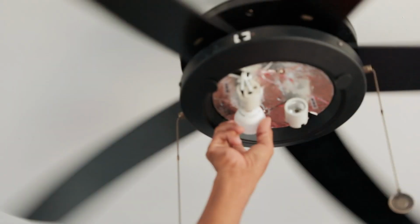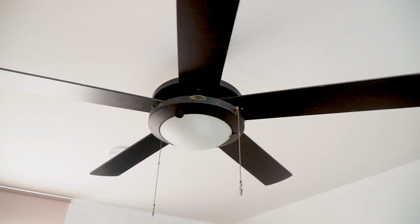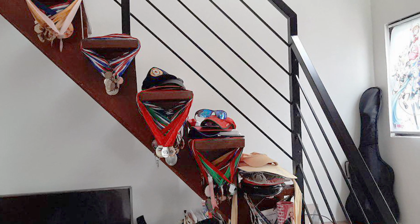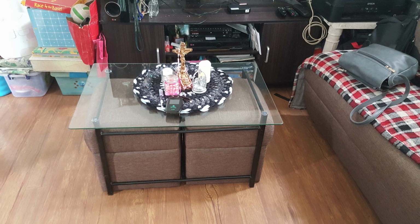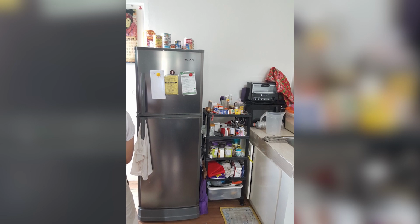Can you change this also? This fan, I love. That was one of the things that Sir Mac wanted. So actually, he wanted it to be cooler inside. What was it like inside this family? They have so much stuff, and they didn't really have any storage. That was one of the priorities in this house. We needed to give them storage.